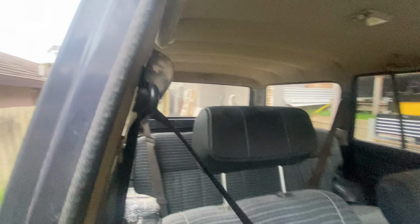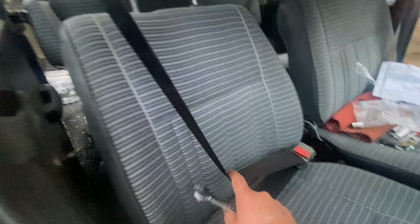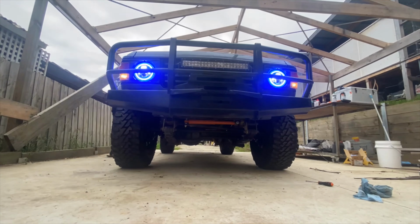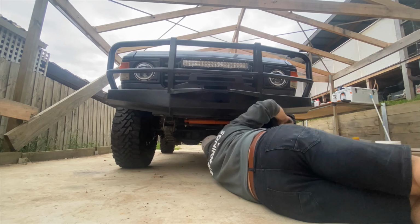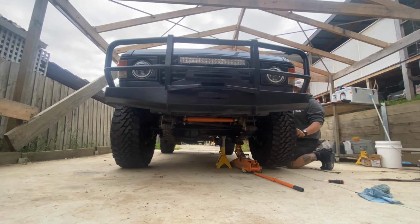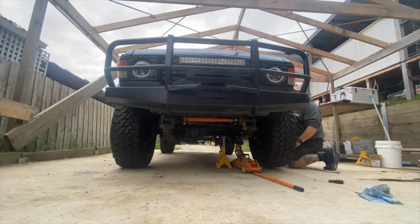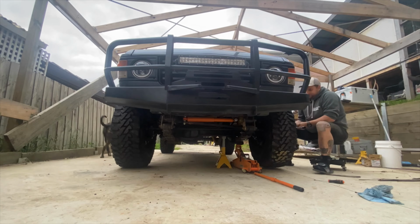All right, new seatbelt's in. I hate the fact that it's not the same colour as the rest, but oh well. And the seatbelt, I could have done the dodgy thing and run the lighter up the side of it, but I want to do the right thing. I want to show you guys that you don't have to go and try and cut corners.